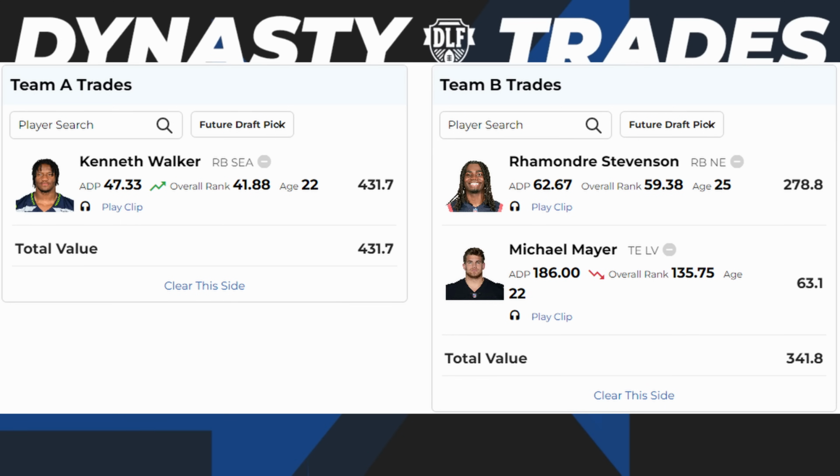How about Michael Mayer finally catching a ball? Or a bunch of them. Yeah. So Kenneth Walker in at 432, Ramondre Stevenson 279, Michael Mayer 63.